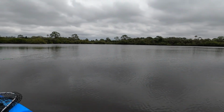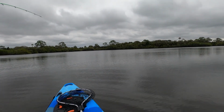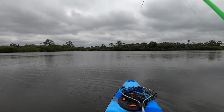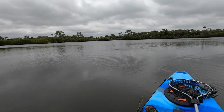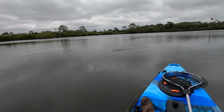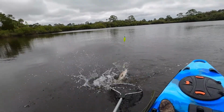Fish on. What do we got? Looks like a big trout. It is a big trout. Wow. Not quite as big as the last one, but it's a big trout. Come here.